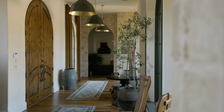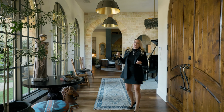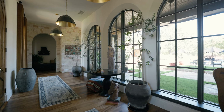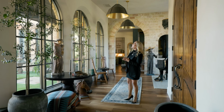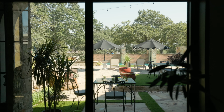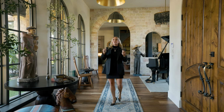We are in the entryway. I love this space because of all the natural light that trickles through these windows. Originally, the windows were not painted, and so this feature was a little bit lost. By doing this charcoal paint, it really pops and draws your attention to the fabulous courtyard that's outside. All these biophilic moments are happening, and we really start to appreciate it as soon as we walk into the home.